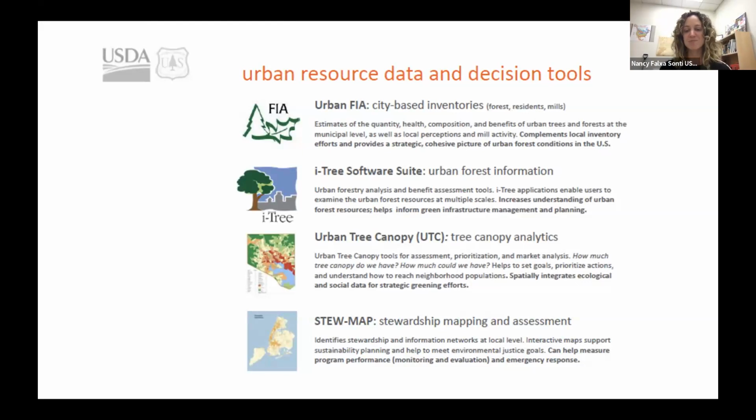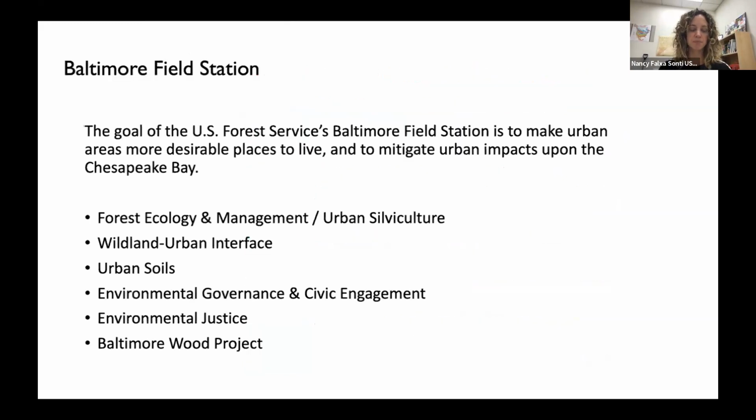Urban tree canopy is something that Dexter and our colleague Morgan Grove are really instrumental in pioneering: these high resolution urban tree canopy mapping and monitoring, and then thinking about how you can use that to prioritize planting in certain neighborhoods. And then StewMap, Dexter's going to talk more about in a bit, looking at environmental stewardship.